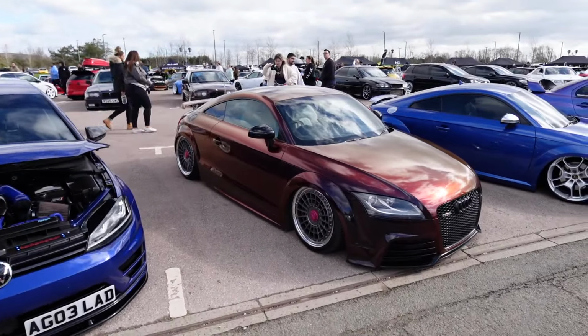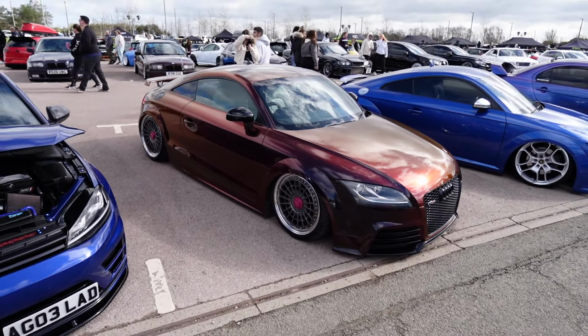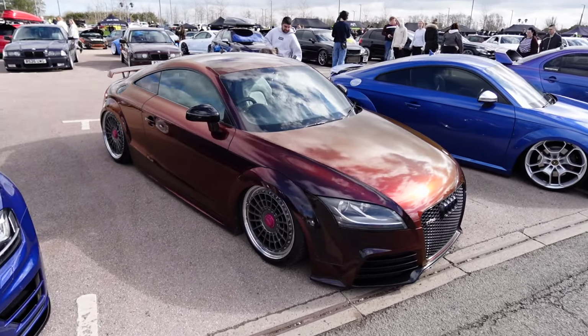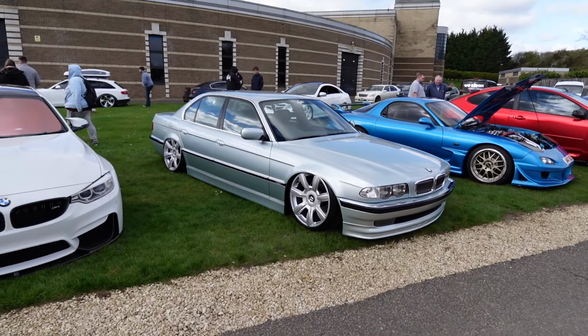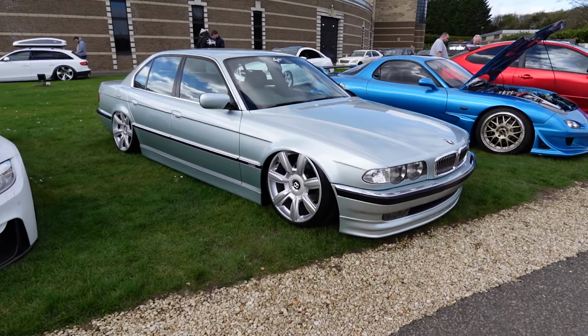Right, this is a pretty familiar car. I've seen this quite a few times down at Caffeine and Machine, but this is always clean because I think the guy that owns this owns a detailing company, so every time I see this it's spotless. But yeah, Rotiform wheels, love the colour. Really, really nice TT. Another one that's caught my eye is this, what are we going, 7 Series? So this is like an E38. That looks so clean. I really like that with the Bentley Continental GT wheels.